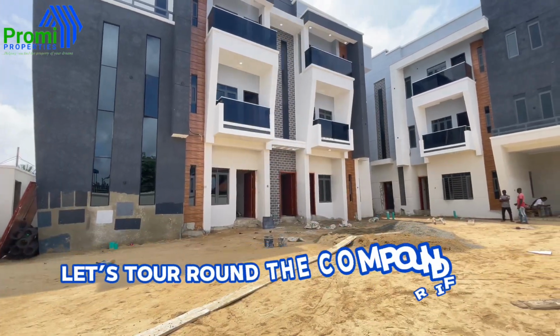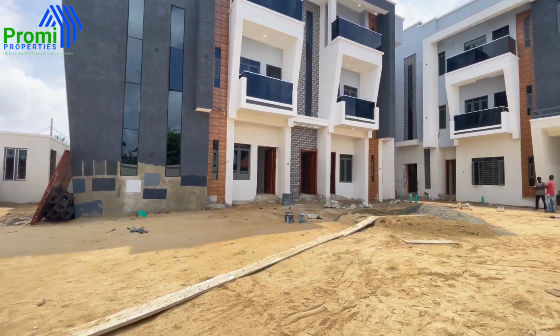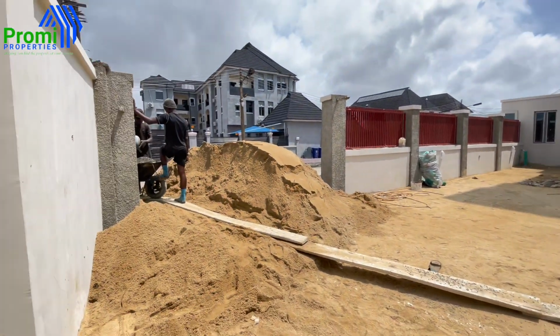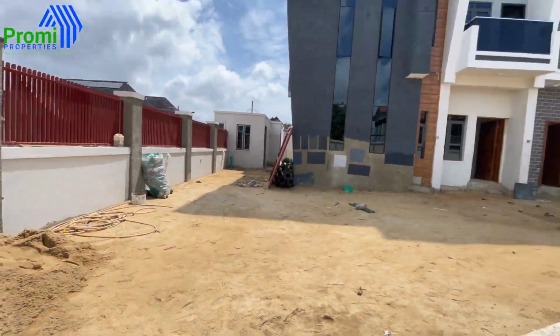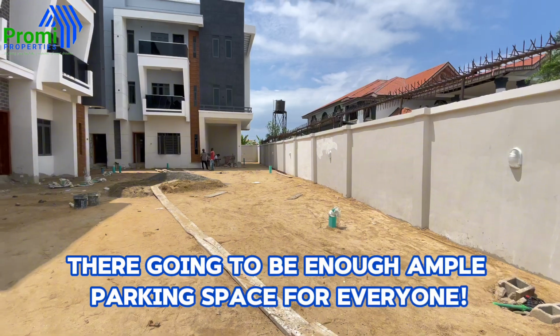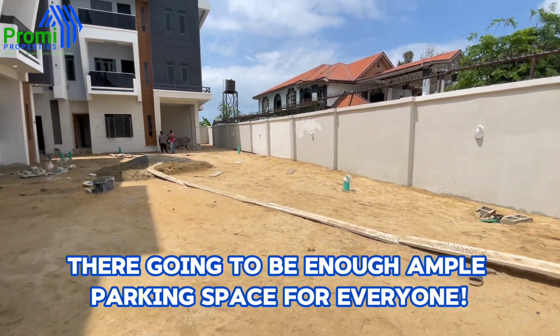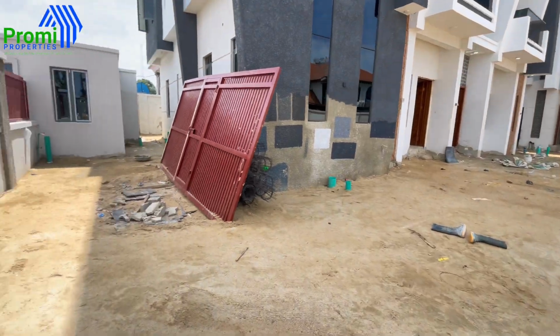So I'll be showing you the surroundings, the outside first, inside the compound first, before I take you inside. So this is going to be the entrance. Now I want you to see, this is going to be the car park. There's enough space for everybody to park their car.